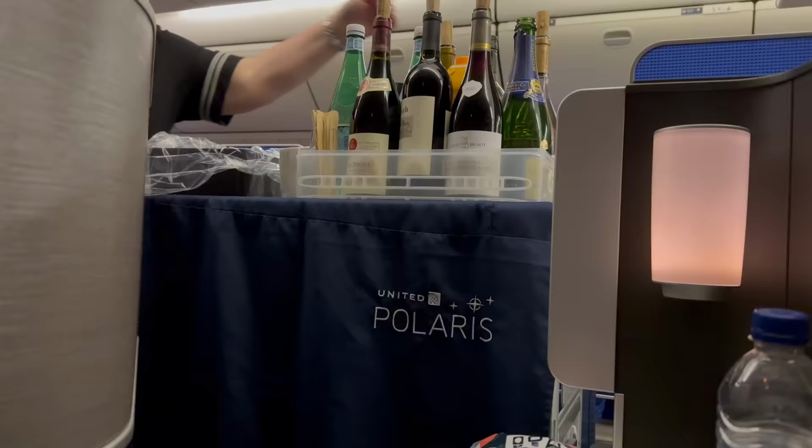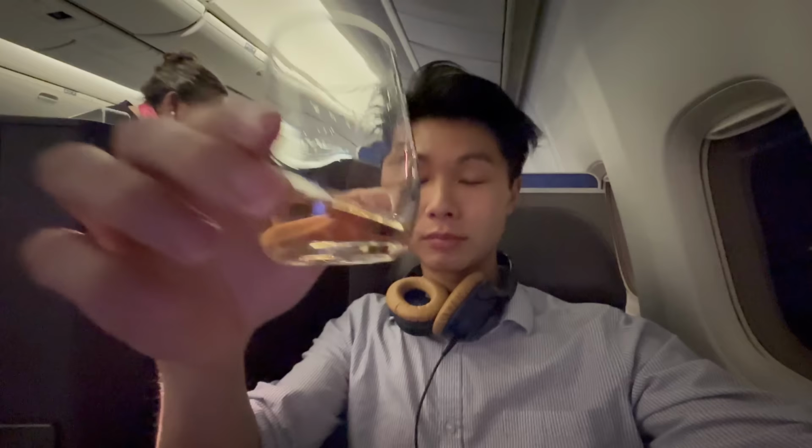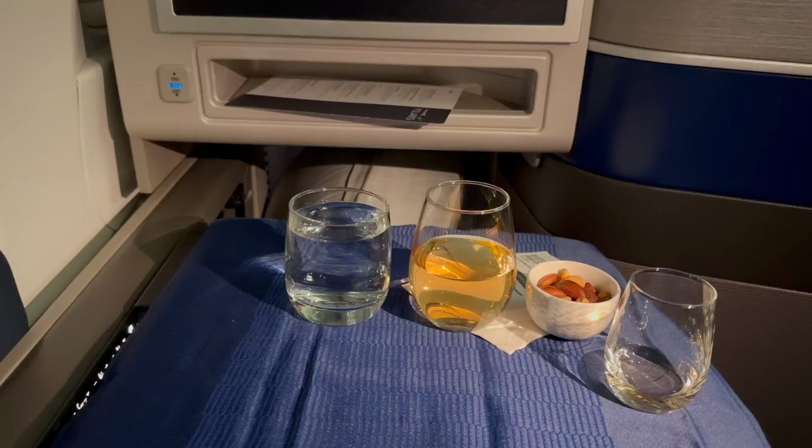About 40 minutes after takeoff, we're going to receive some nuts and a choice of beverage. So this is really, really cool. A lot of airlines don't do this in business. They now offer wine tasting in that smaller glass. If you like it, they'll pour it in that bigger glass in the middle.